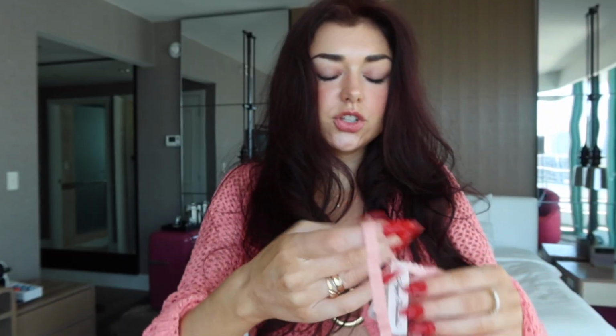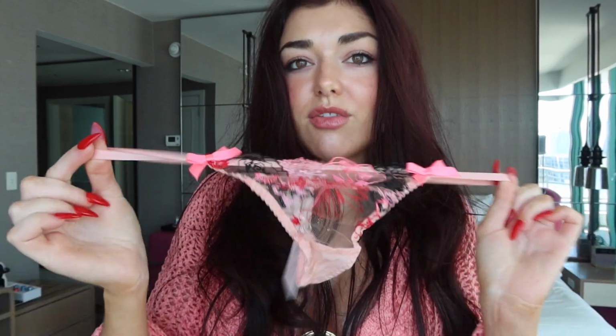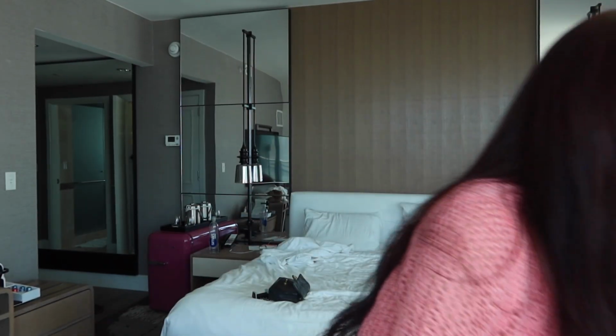And I did get the matching thong, and for the thong I got a size 2. I didn't try this on, so who knows, but look at how pretty this is. And this originally is $75. I got it on sale though. So both of these, $88. This was really worth it. I think this is such a cute set. It's like a work of art in a way.